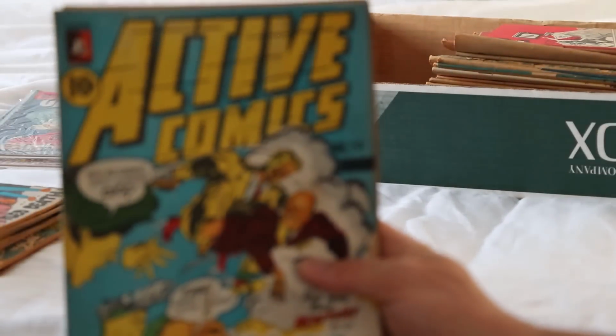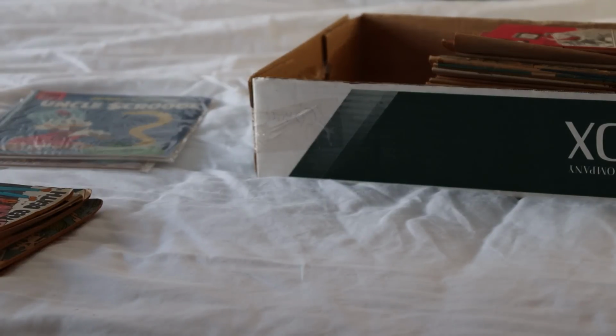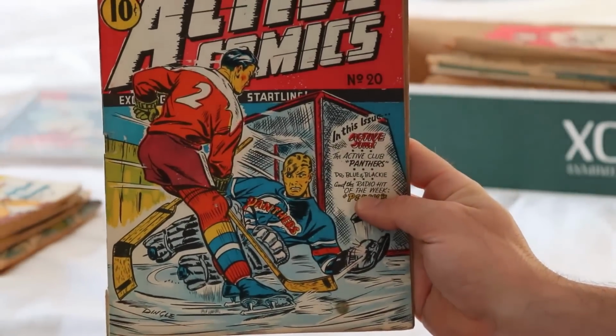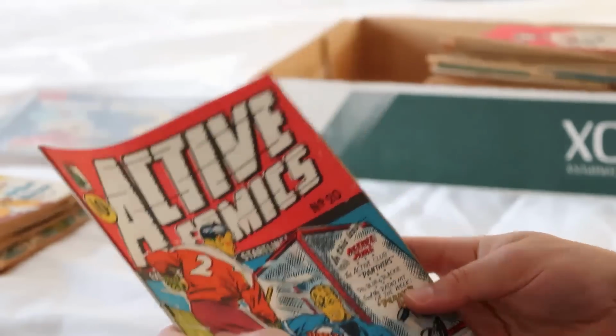Active Comics number 19. It looks like it's got a detached centerfold or something. Anyway, it doesn't matter. Again, it's Canadian white, it's ancient, published in the 40s by Bell Features and Publishing Company Limited. A hockey cover, which would have been popular in Canada. This is Active Comics number 20. This is probably a 6.5 or a 7.